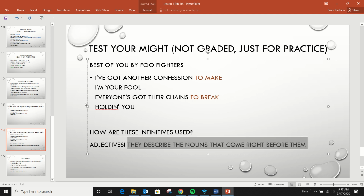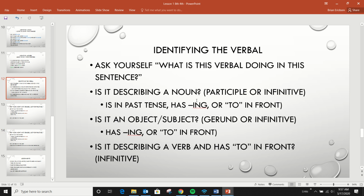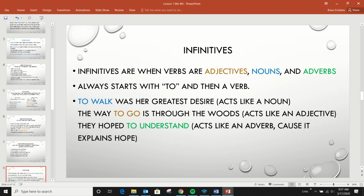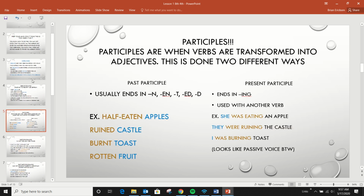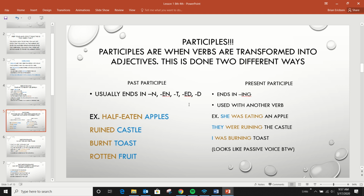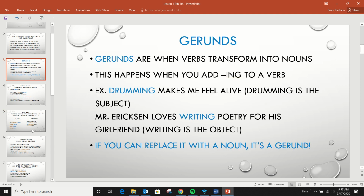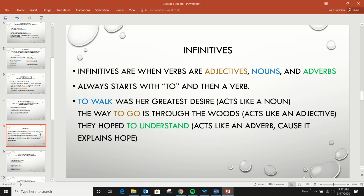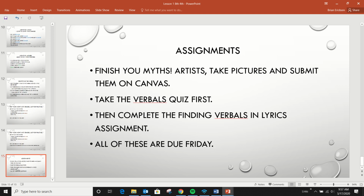So you need to find an infinitive, you need to find a participle, and you need to find a gerund. If you want extra credit, I want you to find all of what I showed you. So I want a gerund, I want a past participle, a present participle, and an infinitive as an adjective, noun, and adverb. Again, that's just extra credit. You don't have to do it because that will take quite a lot of time.